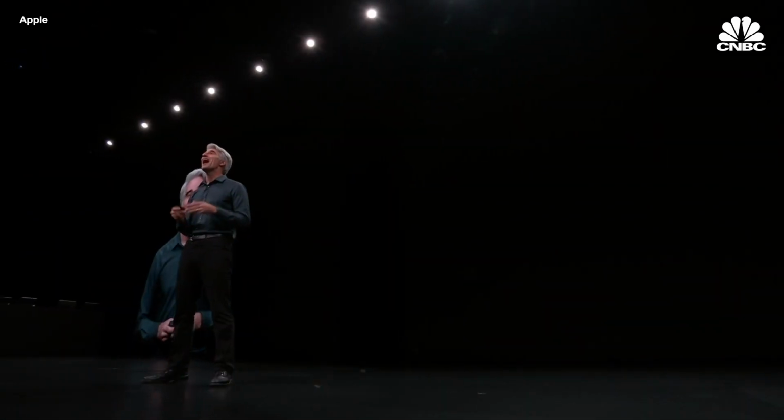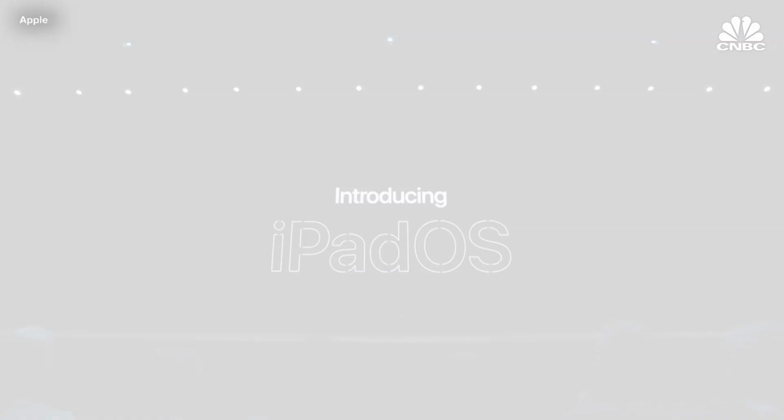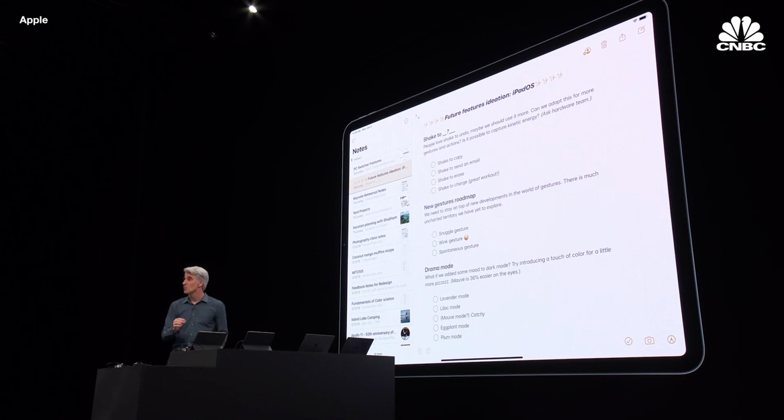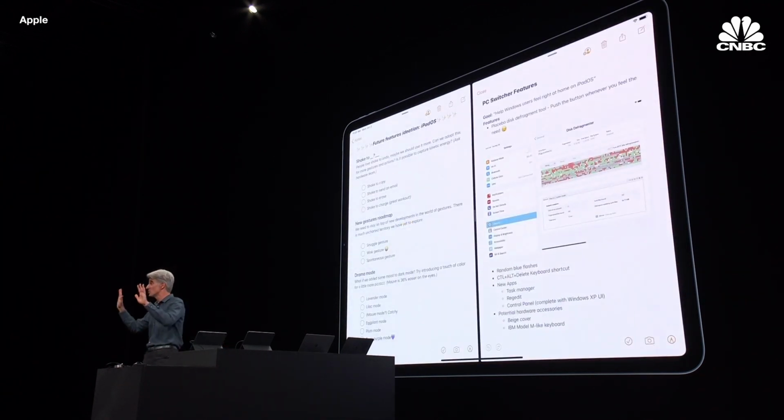We're calling it iPadOS, and I'd like to give you a first look. I have a single note right here in Notes, but what if I want to have two notes side by side? Well, now I can. I can tap, drag, and now I have a split with two notes.